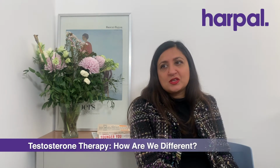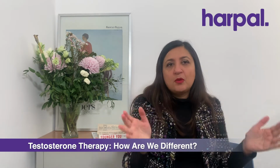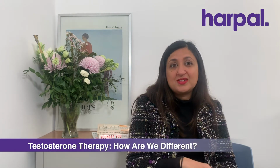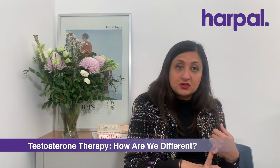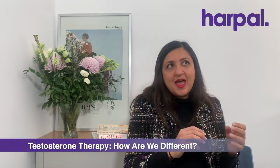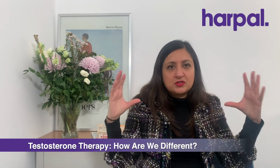Total testosterone is basically all the testosterone that's available in your body. The problem with getting total testosterone is that it doesn't really give you a clear picture of what is actually reaching your cells. So when we do a blood test, not only do we look for the total testosterone, we look for the free testosterone as well. And the difference between this and the other one is that total refers to all of it.